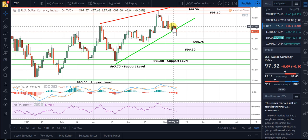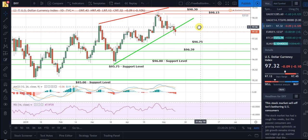On Monday, Tuesday, and Wednesday we mostly just moved sideways. I think that was mostly due to traders having their hopes up that we may not go into a trade war with rising tariffs between the US and China. However, on Thursday and Friday, it was mostly confirmed that that was going to happen, and the dollar lost some value.